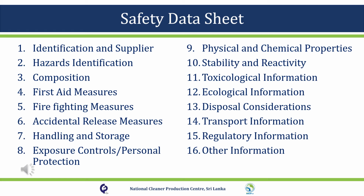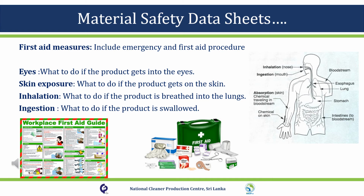ID, hazards, composition, safe handling practices, and emergency control measures. Next, Section 9 to 11 and 16 give details on the physical and chemical properties, stability and reactivity information, toxicology data, exposure control information, and other material including preparation date and last revision. Lastly, Section 12 to 15 are for consistency with GHS labeling. Of the above 16, let us take a closer look at sections that are more important for worker safety and health. Let us first discuss first aid measures. The purpose of first aid is to minimize injury and disability.